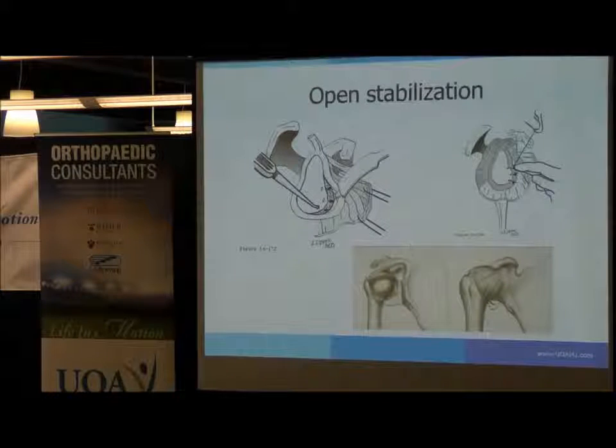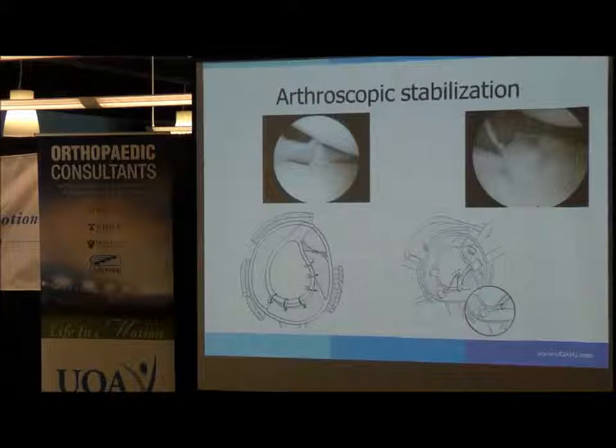This is open stabilization. Here's your anterior inferior glenoid. You can see it's a normal pear-shaped glenoid, so you don't have any bone loss. Basically, elevate the labrum and the capsule off of the rim, roughen it up, reattach it with anchors, and then maybe if they have increased capsular volume as you're going out, do some form of a capsular shift. And this is my go-to in either redos or contact athletes, or somebody has an element of capsular laxity that goes with it. If we're doing it arthroscopically, now you can see the entire glenoid.